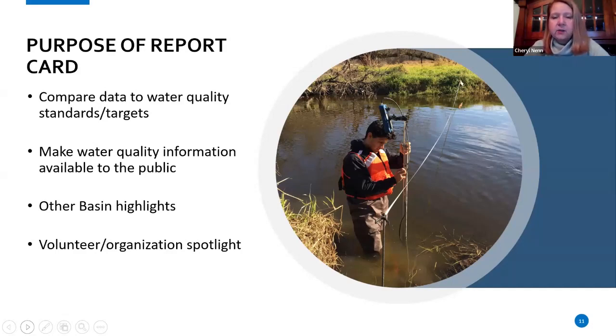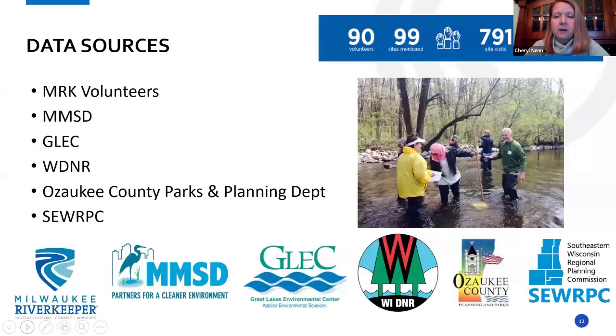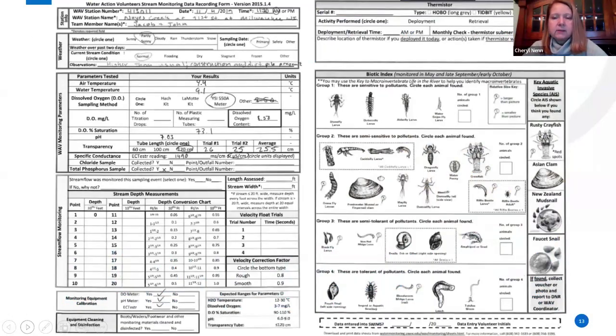We are looking at trying to do a more digital portal that would have the last 20 some years of data. That would be more interactive for people that really want to geek out and dive into a certain site's water quality data, or maybe look at your backyard to see what the water quality data is there. Hopefully we'll have that up and running in the next couple of years or so. So these are just examples of folks that we get data from for the report card. This is an example of what a data sheet looks like. For folks that have done water monitoring, it probably looks pretty familiar. A lot of the macroinvertebrate protocol is based on the Water Action Volunteers protocol from the state of Wisconsin.